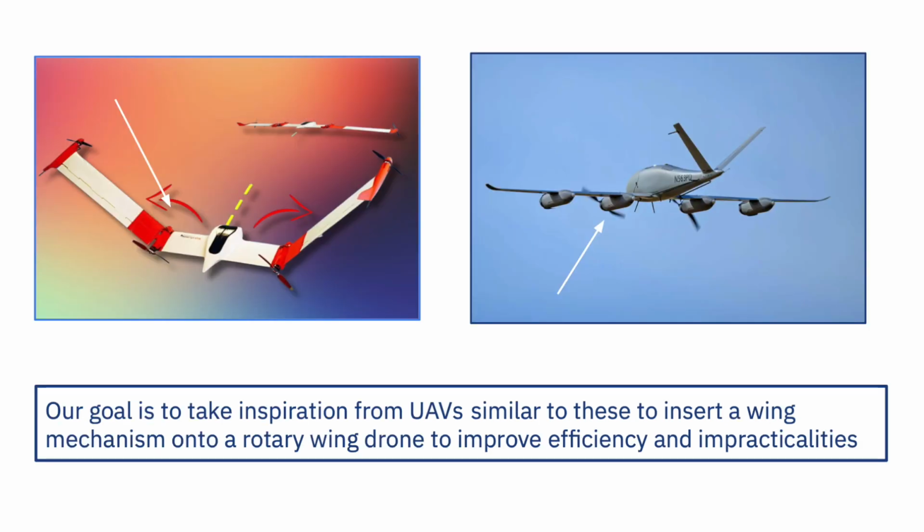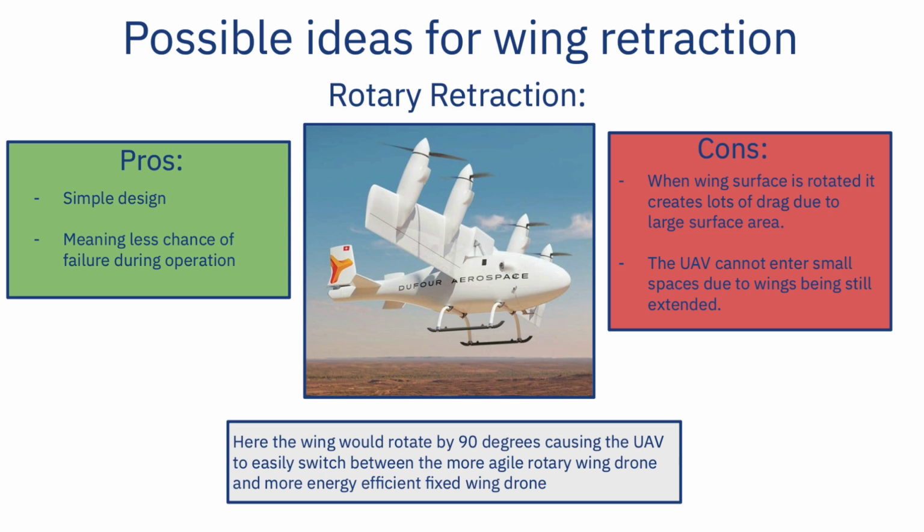The current existing designs are all limited and don't quite fit the objectives we have defined for ourselves. However, the image on the left has a folding mechanism that we do want to take inspiration from. Our next step is to find the appropriate mechanism and start the modeling and mechanism process. In this example, the wing would rotate by 90 degrees, causing the UAV to easily switch between the more agile rotary wing drone and the more energy efficient fixed wing drone.